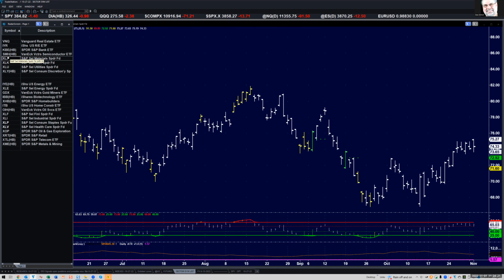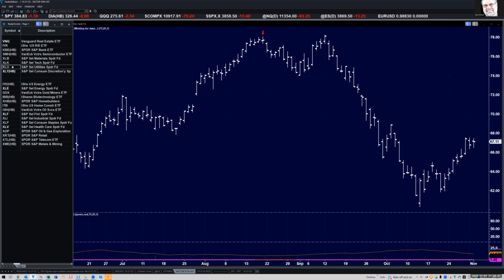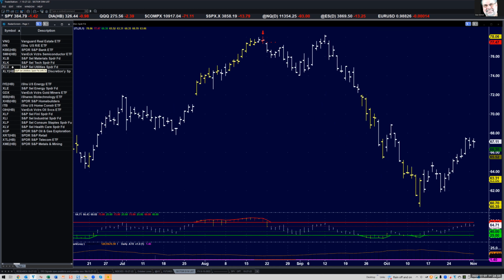XLB. No particular buy signal here, but I do want to point out that October 13th, there was a gigantic bullish engulfing, but unfortunately it didn't get oversold enough to generate the green color on the bar, which would have been a complete ERSignal buy signal, but it wasn't quite close. XLK, the tech spider, bullish engulfing, smack on the bottom. XLU, oversold for a few days prior to the turn up, an indication that it was about to turn up, but no bullish engulfing, so no green bar.